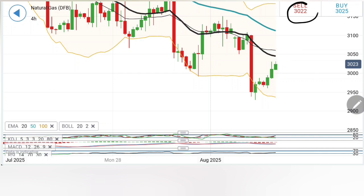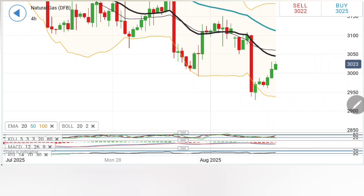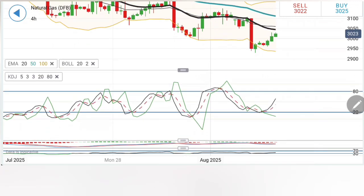Yes, you can initiate a buy at 3.02 itself and expect it to move towards 3.04 and 3.06. A move beyond 3.06 will confirm the advancement towards 3.1, the next critical milestone. See this one single red candle? It is trying to come back. It is trying to trade in this channel where the highs are somewhere close to 3.1. Hence, it is very important for natural gas to trade above 3.1 in order to confirm any kind of reversal. In order to confirm any kind of bullishness, the prices should stay above 3.1.